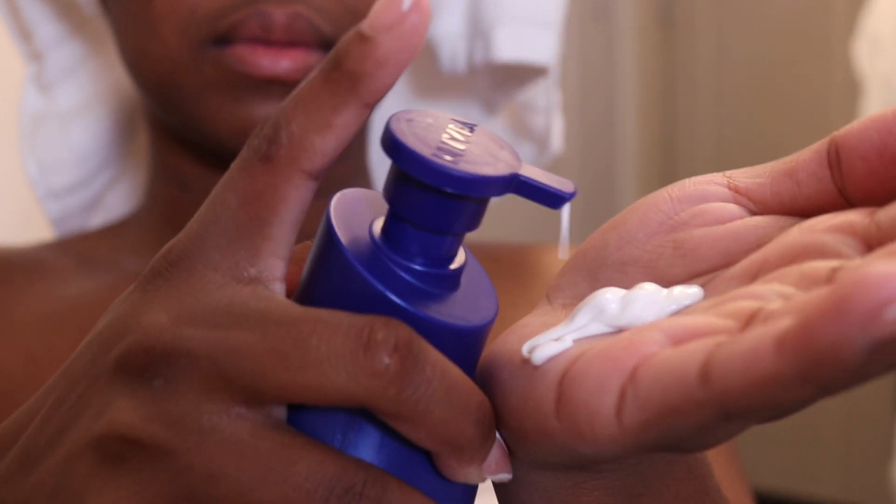Sometimes you have to go back to your roots, and I'm back with my Nivea, and you see that Palmer's body oil, okay? So I like to apply my lotion when my skin is still damp because it just helps absorb into my skin, penetrate the skin, and keep me nice and moisturized. And then I will go in with my body oil.